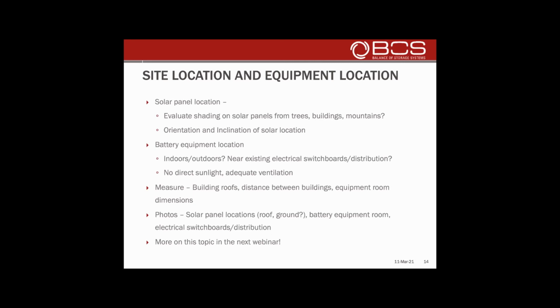If it's an existing site where there is an existing switchboard or electrical distribution, you are going to need to connect the battery off-grid equipment into the electrical switchboard to distribute it throughout the property. In most instances, we want to avoid direct sunlight on most of this equipment unless we're air conditioning it or keeping it cool. We want really good ventilation and security and things like this as well. So if you do go to site, take measurements of building roofs, distances between buildings, and equipment room dimensions.